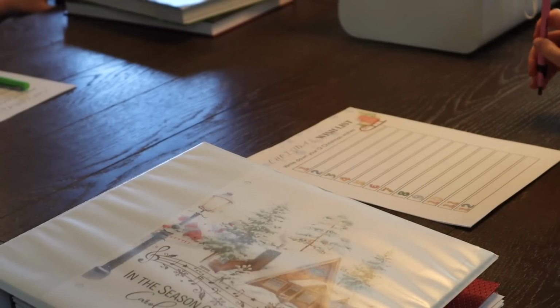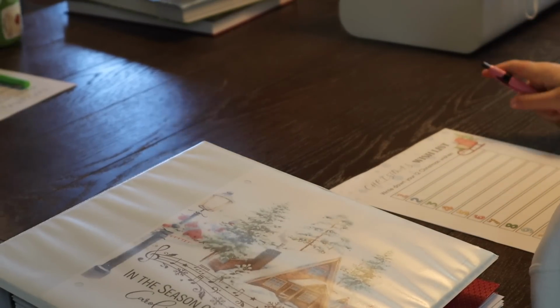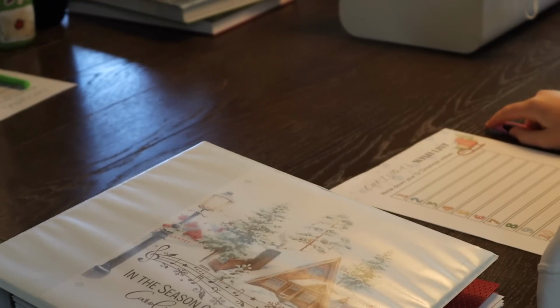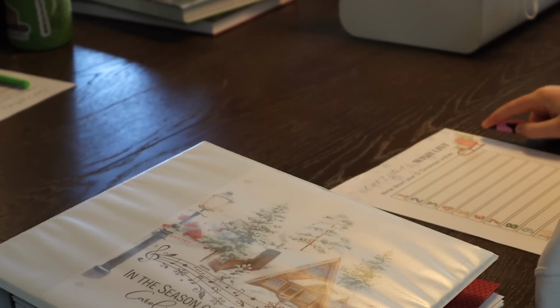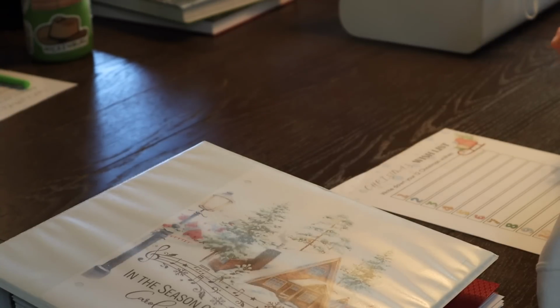You guys will see that I have a few Christmas sheets for you here. The first one being a Christmas wish list. So write down your 12 Christmas wishes. Now let me just challenge you to not have all 12 Christmas wishes be materialistic possessions that actually mean nothing in the grand scheme of what Christmas is actually about.